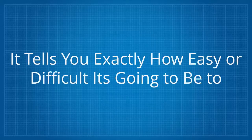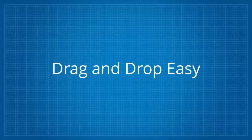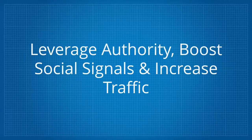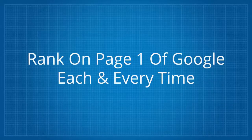It tells you exactly how easy or difficult it's going to be to rank inside of Google for any keyword. It lets you build page 1 worthy content which is drag and drop easy without needing to write a single line of text. It syndicates your content to social sites so as to leverage authority, boost social signals, and increase traffic. And it makes sure you're always in a position to create optimized content that's ready to rank on page 1 of Google each and every time.